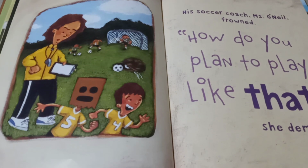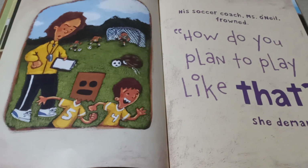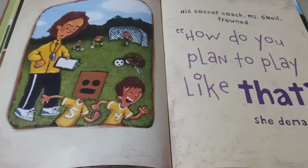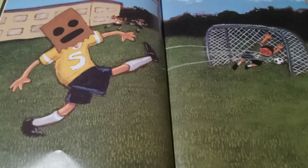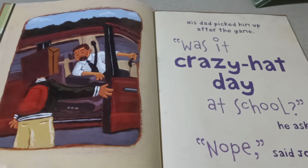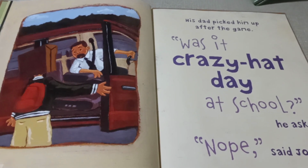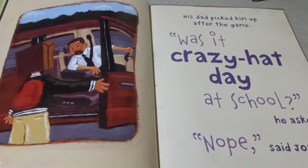His soccer coach, Miss O'Neill, frowned. "How do you plan to play like that?" she demanded. "With my feet," Josh said, and scored 3 goals. His dad picked him up after the game. "Was it a crazy hot day at school?" he asked. "Nope," said Josh.